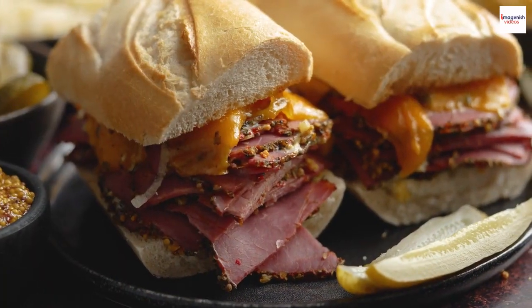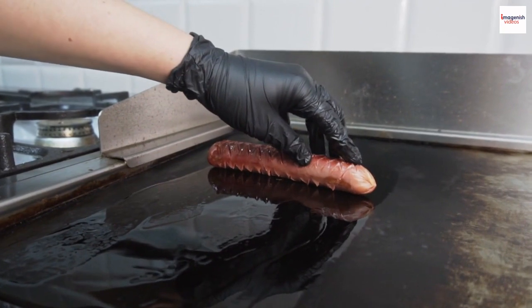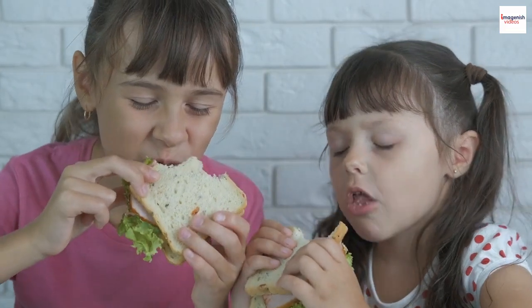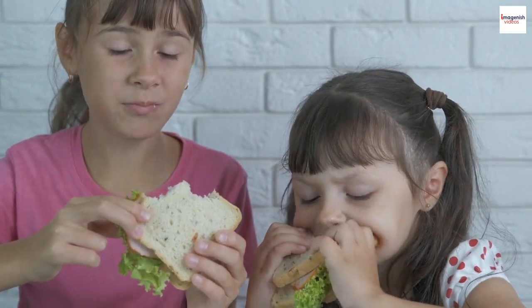The Reuben's worldwide appeal. The Reuben sandwich, with its delectable combination of flavors, has gained international acclaim. You can find variations of this classic not only across the United States but also in countries around the world.